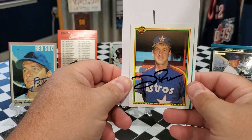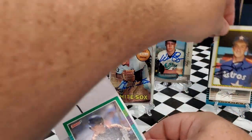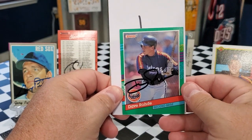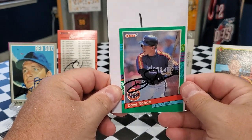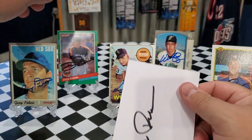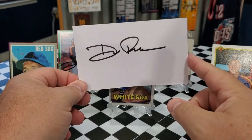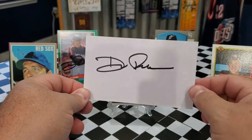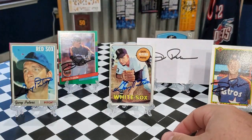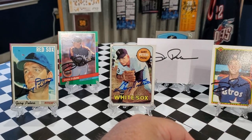Dave Rohde on the 1990 Bowman. And then we'll have to cover up Mr. Adams. Sorry, Mr. Adams. And then we got him on the 1991 Donruss. He did not have a 1990 Donruss that I believe. And then we have him on the index card. So we got him on the index card for the collection. You guys know I love my index cards. So we'll put him back there. So thank you, Mr. Rohde. Again, that took 1,098 days, guys.